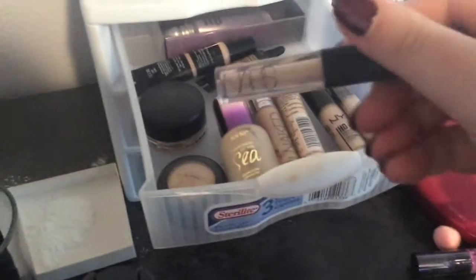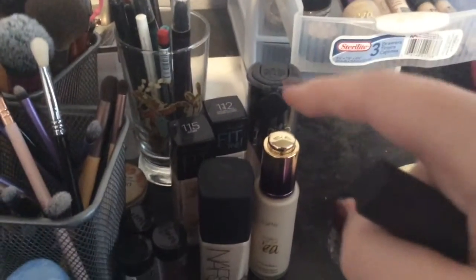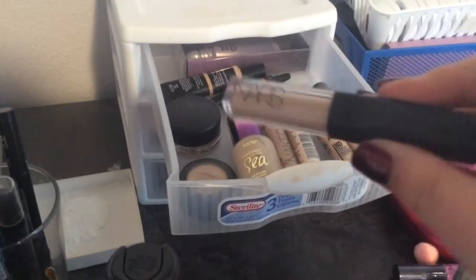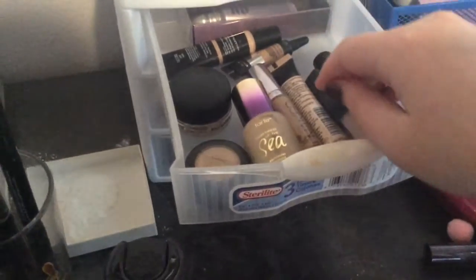And then I just have a mini NARS creamy concealer, which I got at Sephora when I was getting different colors of the Kat Von D and NARS. I love this concealer. I might get the full size, but I'm not sure. But I do love the formula of it.